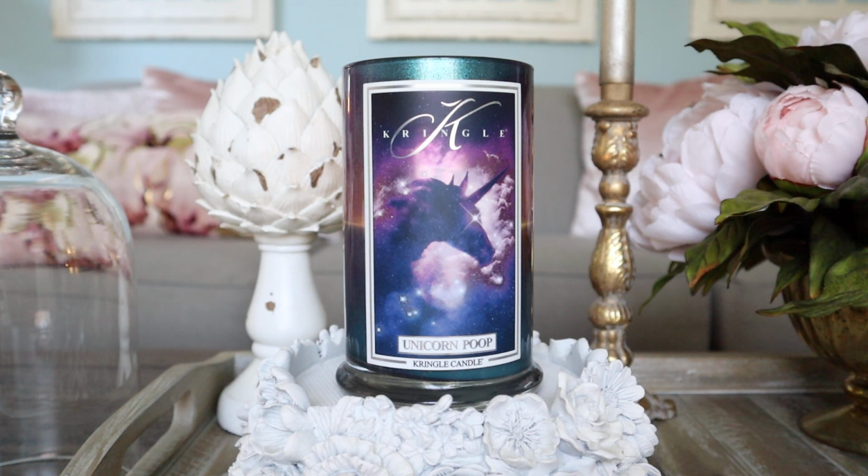So Aqualina Pink Sugar was launched, I believe, in 2004, and it is a very sweet, almost borderline cloying type of fragrance. Some people really love it, like I love it.